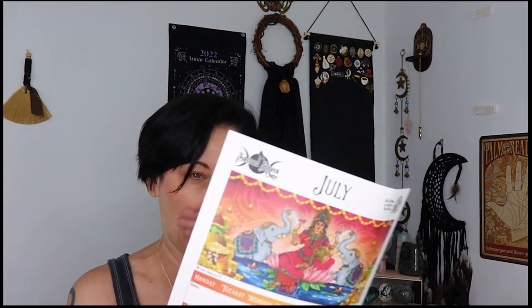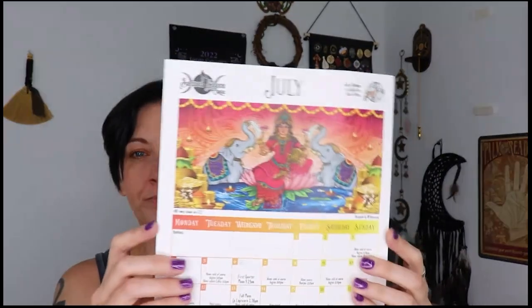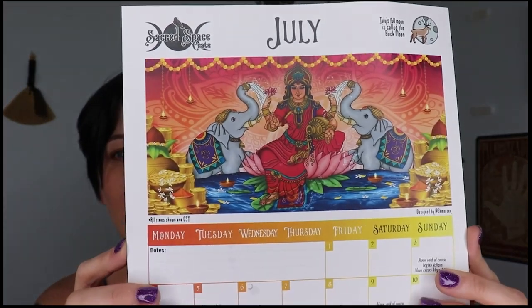Oop, I got one more thing, actually. This is our July calendar. And of course, Lakshmi is on the top. And if you guys are not familiar, she has the moon phases and when it goes void and when it enters what zodiac sign and all that good stuff. A moon and zodiac calendar. This is a monthly calendar that will be included in every month's box.